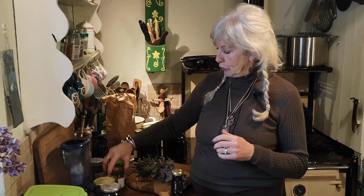Borage as well. Borage is wonderful for the adrenal system. So if anybody feels they're really burned out, borage is the herb to go to.